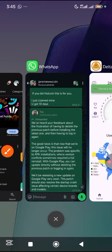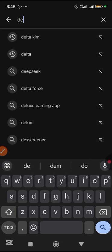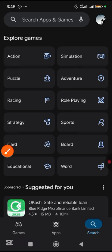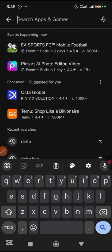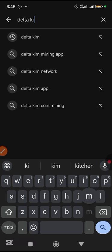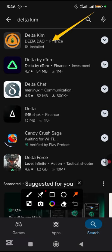Just minimize, then come to your Play Store, then come to your search bar and search for Delta, D-E-L-T-A. Now you can see it here. But in some cases, if you search for Delta, you might not see it. What you're going to do is search for Delta Kim, D-E-L-T-A space K-I-M. It will just pop up. Look at it, Delta Kim. So I just tap on it.